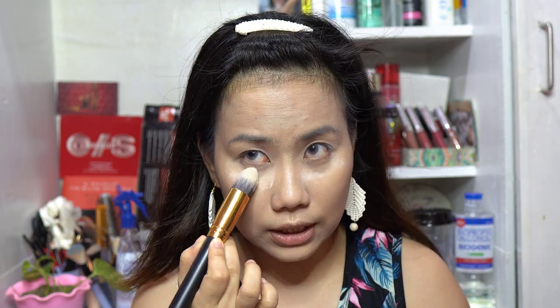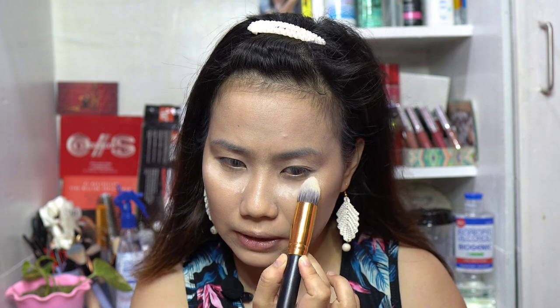I'm going to use this unbranded brush. This is an angled brush. I super love it when applying it here. It's important to set so that it won't crease too much.